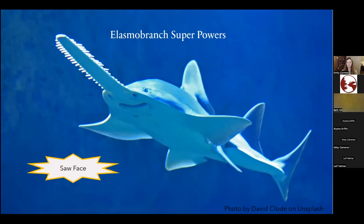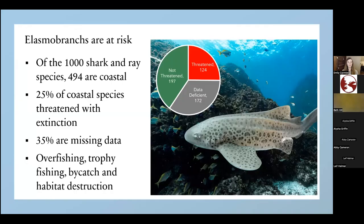So unfortunately, although these species are diverse and have a variety of adaptations that have existed on Earth, in some cases for longer than trees themselves, many of them are now at risk. Of the 1,000 shark and ray species, 494 of these are coastal, so they're more in contact with potentially being harmed by human impacts. Of the 494 species, 25% of them are threatened with extinction, and that's 124 total. But on top of that, there are 35% of these species that are missing data or are lacking data. And this makes it really difficult for managers to be able to predict how to protect the species properly.